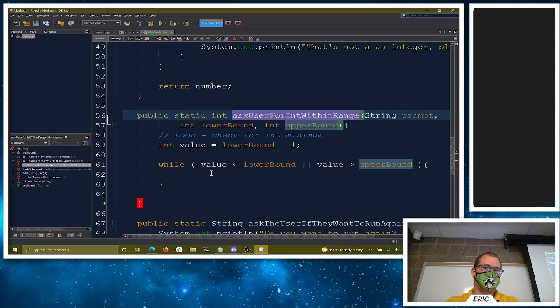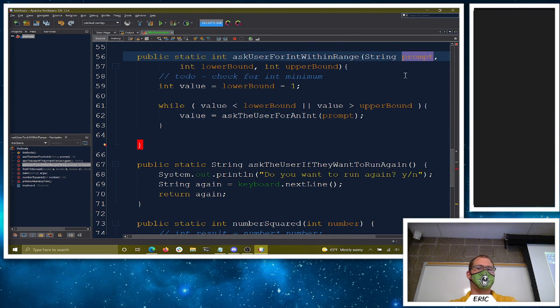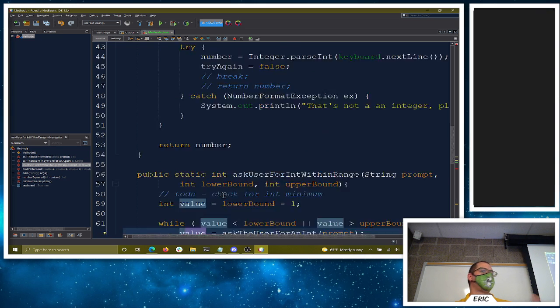So we'll ask the user for the value. We'll say value equals, ask the user for an int, given the same prompt that I was given. So I'm going to take the prompt you gave me, I'm going to just keep on passing it. Say, hey, other method, have this string. Here's the prompt. I don't know what it is, but sure, here's the prompt. We'll get the value, and it already does all that try catch stuff. I don't need to repeat any of this because we already did it once. Right? That's the other beautiful thing about methods: once you've done it once, you don't need to do it again. We've already done this cool try catch stuff. Why would I repeat it in another method?